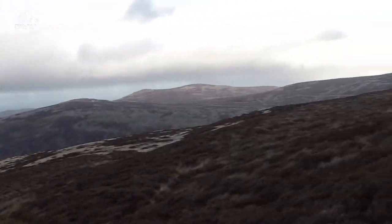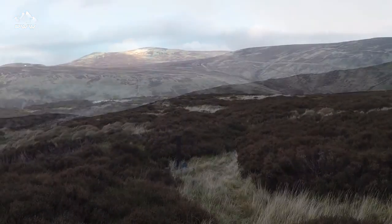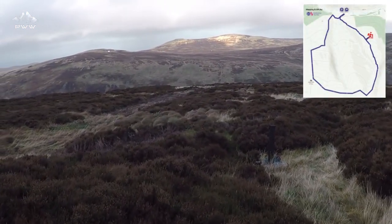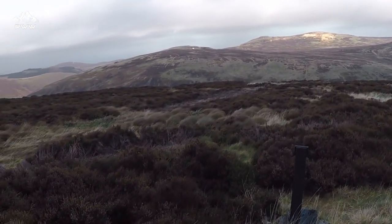So we've just got the point in the path where it says to turn off to go and look for the wreckage. So we're going to head across here and let's see what we can find. As we come over to the waypoint on the map, we've got this small wooden post ahead of us.